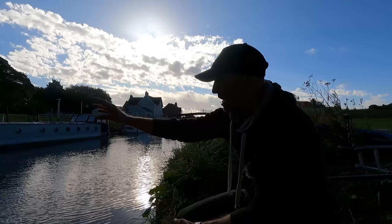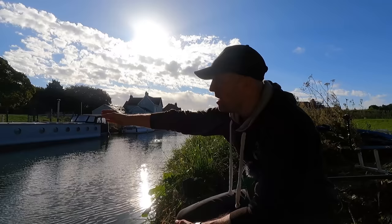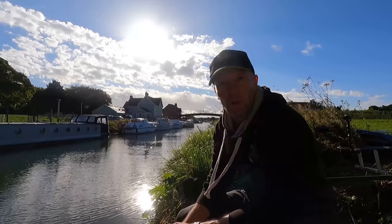So I'm thinking just out where the boat is, fantastic name, the Serial Tiller. I'm going to put 6 balls of groundbait on a 13 metre line, and then we can fish back up in front of me, and then later in the day, hopefully, just trot down a little bit beyond that. So that's the plan for the pole.